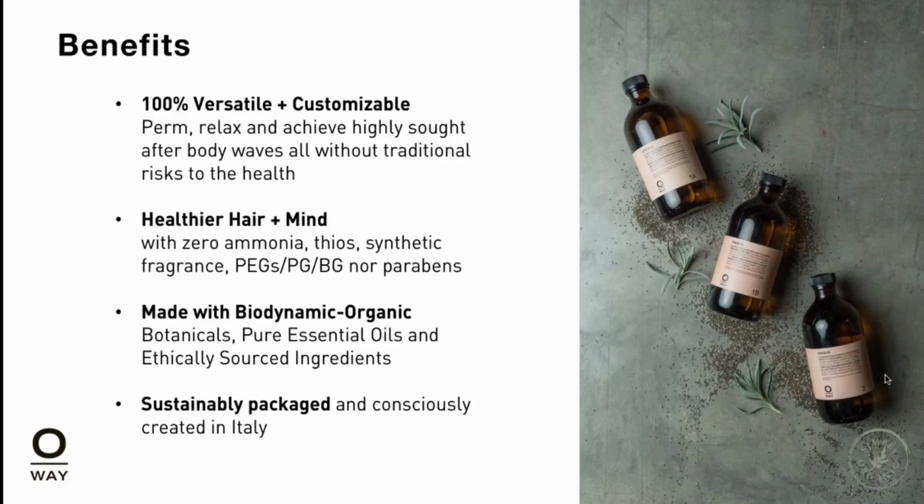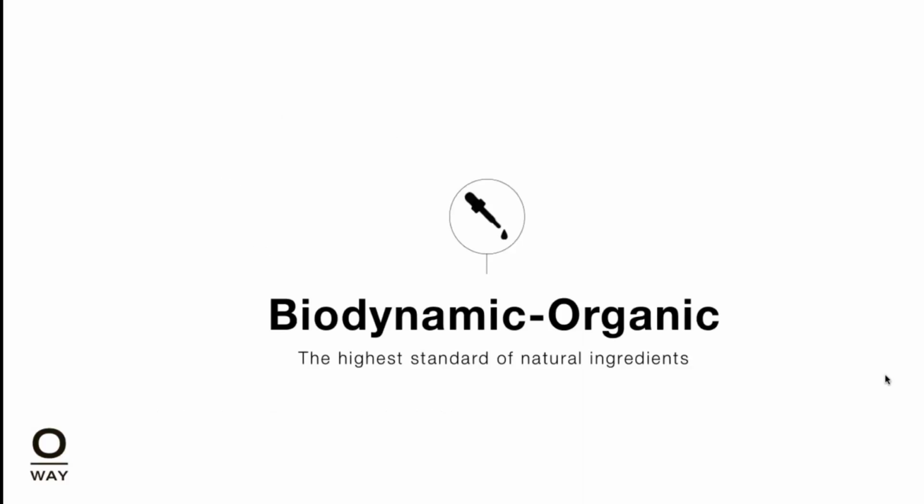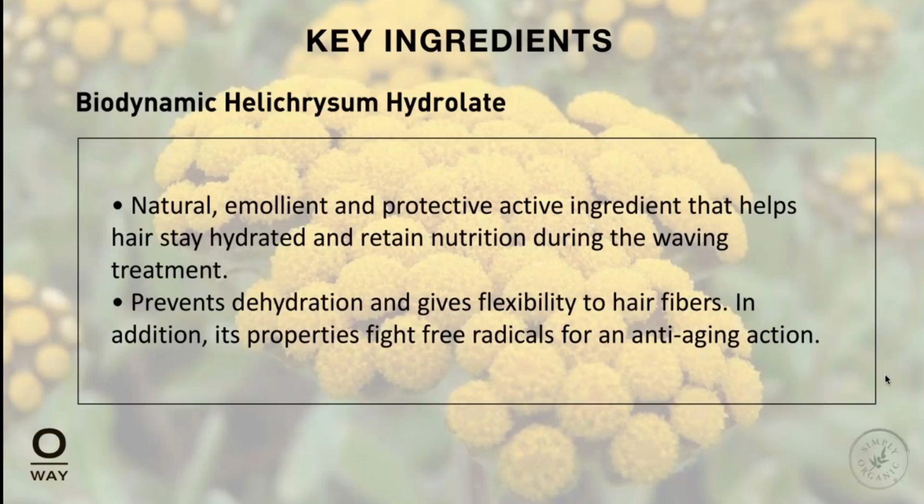Once again, they also work with sustainable packaging. This brand is built and created in Italy, and we use all amber glass packaging for the brand. So it is infinitely recyclable packaging as well, so sustainable, and they're very eco-conscious. So biodynamic organic is working with formulations on the highest standard using the best natural ingredients possible. And I'm going to run through some of the new key ingredients to this formulation, which are going to be beneficial to the hair.